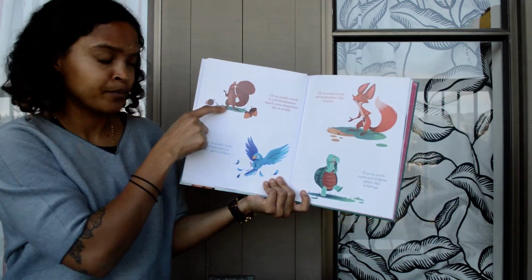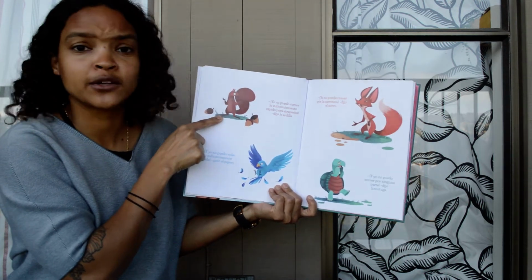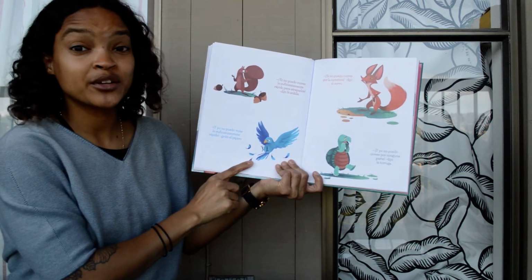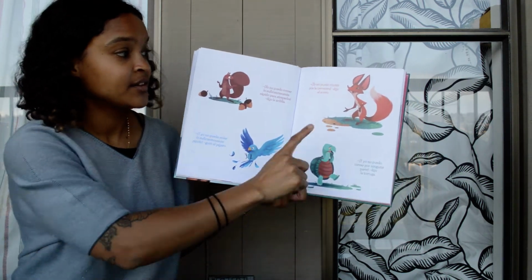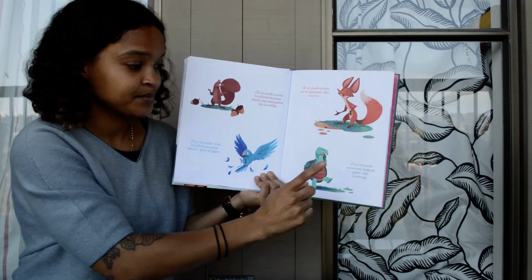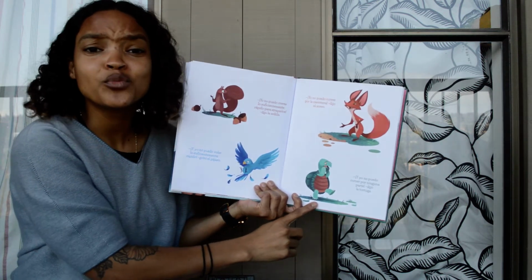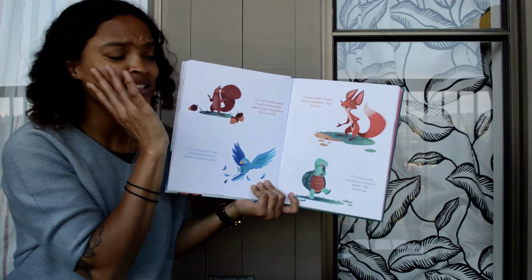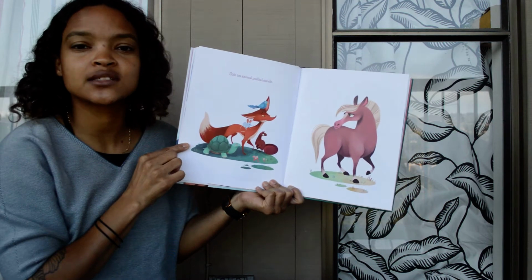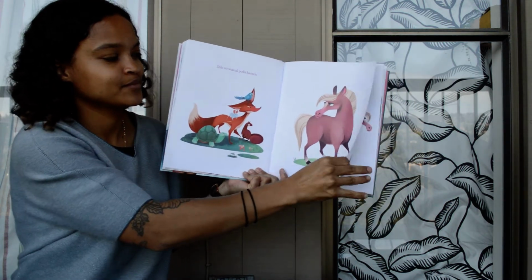They asked the squirrel if it was fast enough to catch the unicorn. Yo no puedo, I can't run that fast. They asked the bird. Yo no puedo, I can't fly that fast. They asked the fox. Yo no puedo, I can't run that fast either. And they asked the turtle, la tortuga. Y yo no puedo, I can't run fast enough to catch the car either. There was only one animal that was fast enough to catch the car, and they all know who it was.